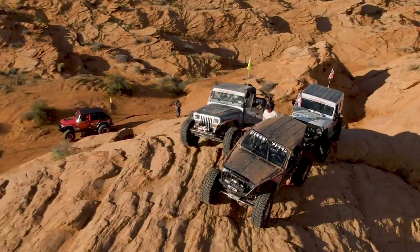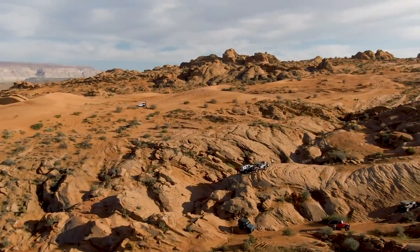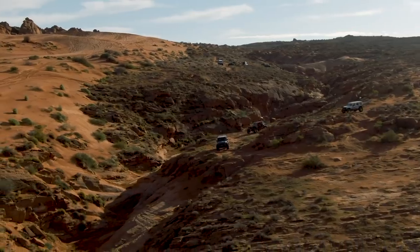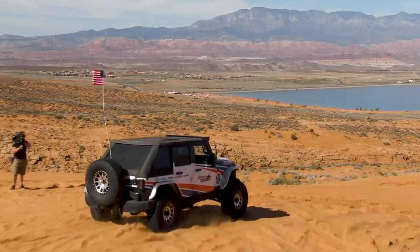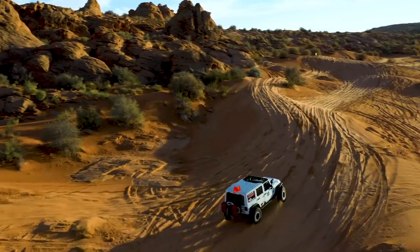Milt's Mile lived up to its reputation as being the benchmark trail here in Sand Hollow. It isn't the most difficult trail, but the fun rating is off the charts. Plus, how often do you get to run a trail with a guy it's named after?